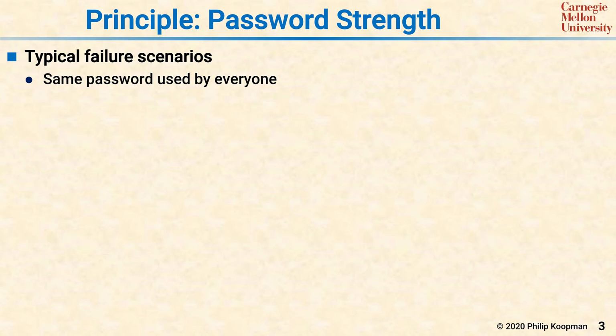One set of principles for good security has to do with managing password strength. Some typical failure scenarios include the following. First is the same password is used by everyone. While that may seem difficult to believe in a desktop computing environment, it can be quite common and there can be significant incentive to have everyone use the same password in an embedded system environment.